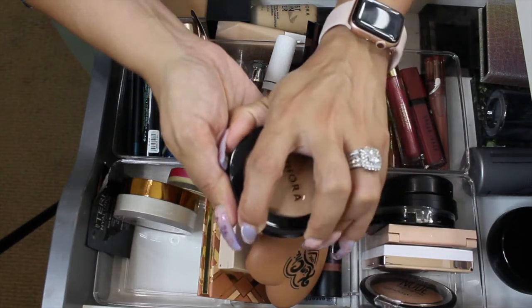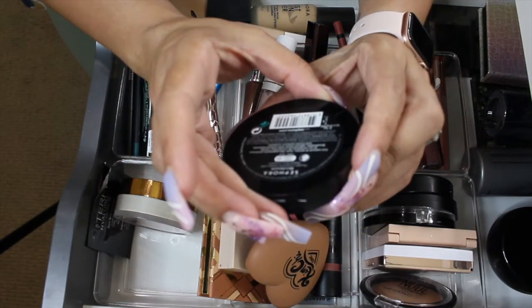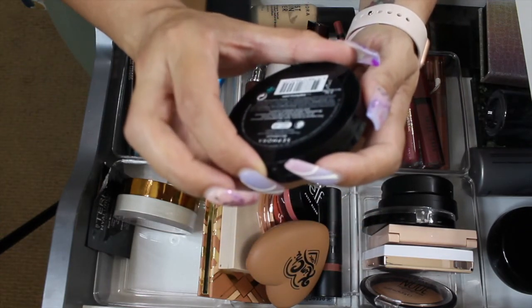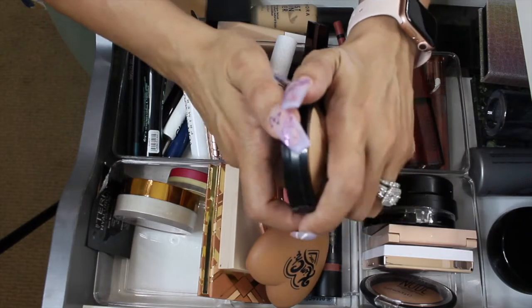I had the Sephora Micro Smooth Baked Face Compact in here. This is in the shade 30, Medium Sand.